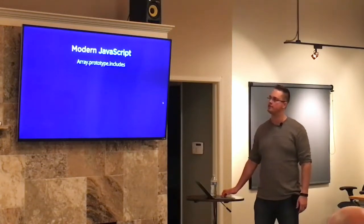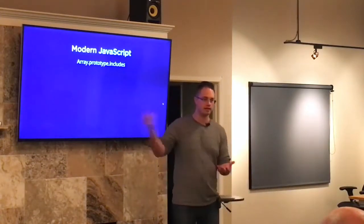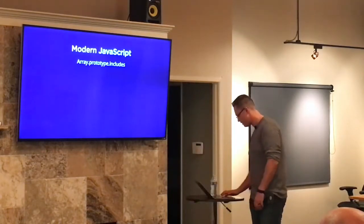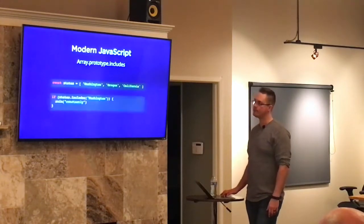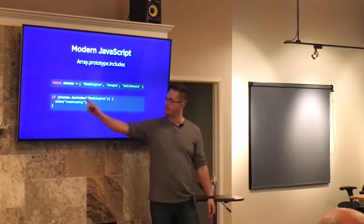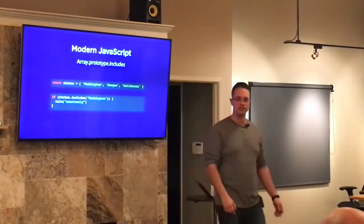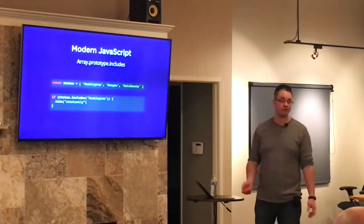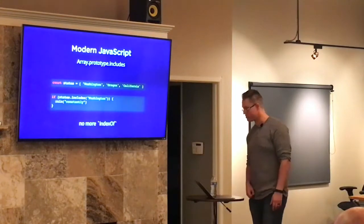There's some new methods. So array.prototype.includes. Anytime you see prototype, that just means that when you create a new one, it's going to add all these methods onto your brand new instance. So let's say that you had states, Washington, Oregon, and California, and you wanted to see if in states you had Washington. Then you run your includes function. That is really helpful. I use .includes all the time. It's great. What you used to use is indexOf.